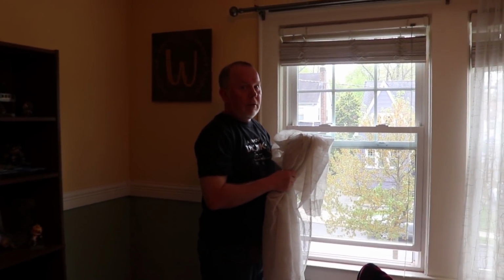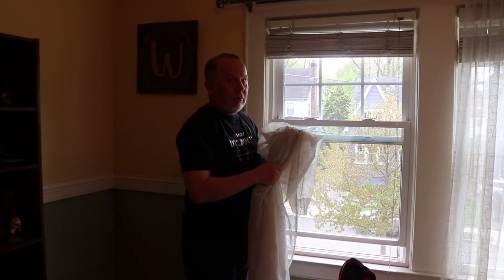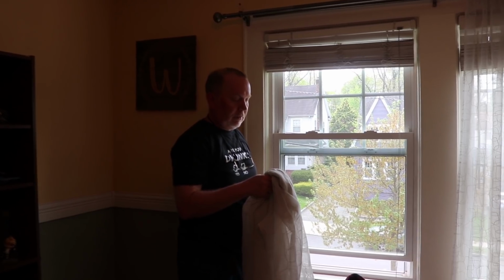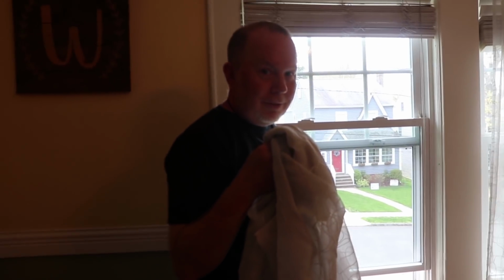So Scott is helping by taking down the sheers. Yeah, you are helping. And you're gonna put them in the wash. Don't put anything in there, and then they have to go in the dryer. They go in the dryer? Yeah, after, on low. Not before.